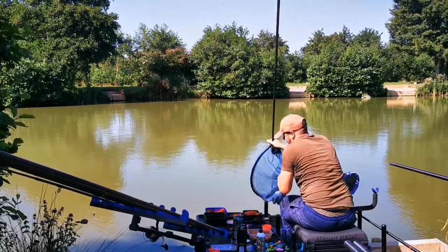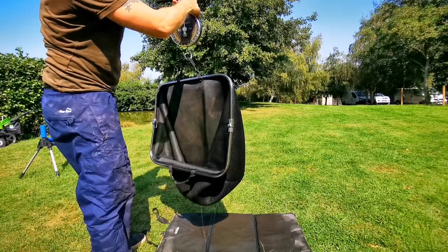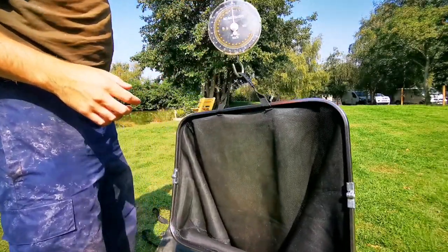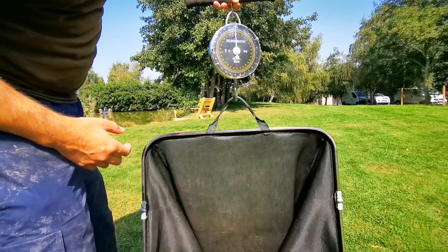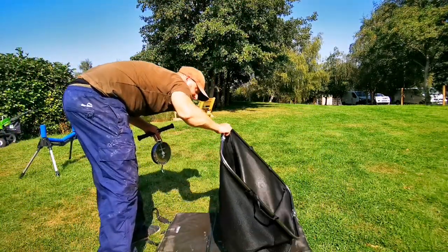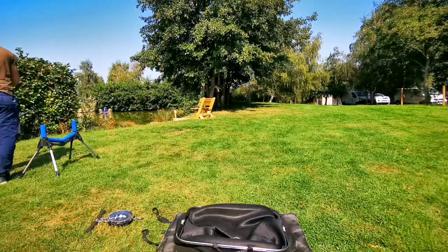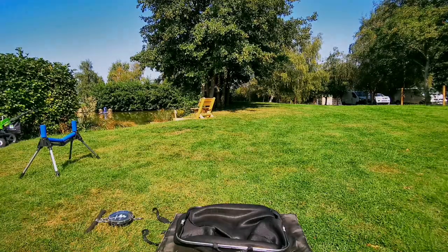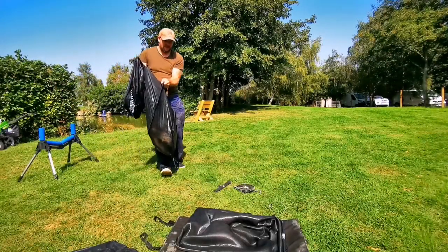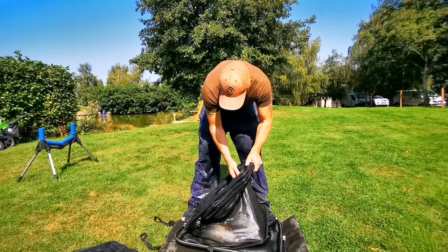So the time's just coming up to 1 o'clock, and there's a rule here that no fish can be left in a keep net for longer than 6 hours. So I've had a bit of a break and I'm going to do a weigh-in. I started fishing at 8:30 this morning, so it's been a good morning, definitely.